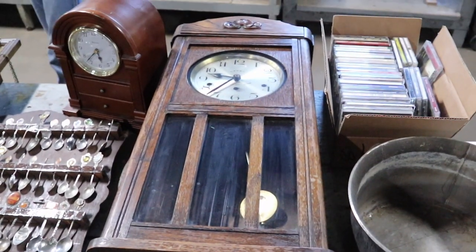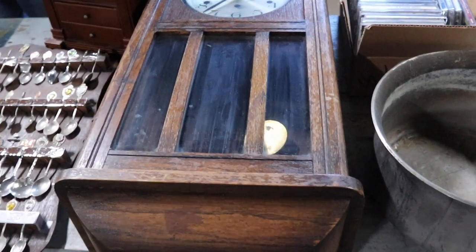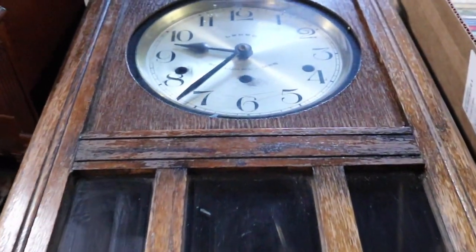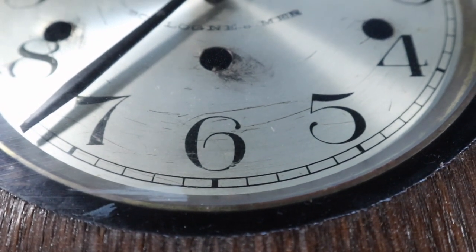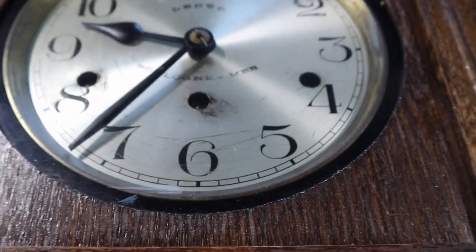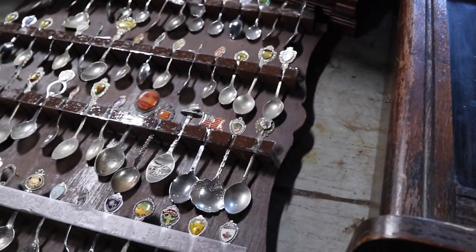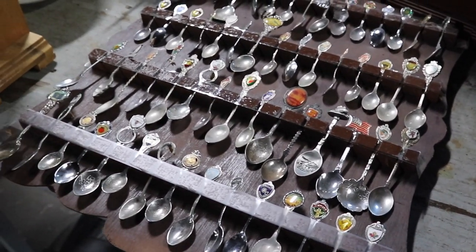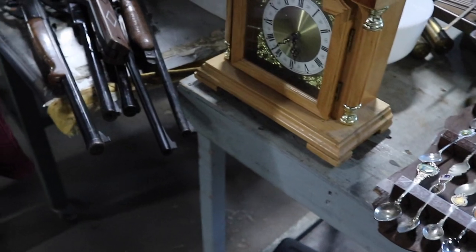The Duke clock. This looks like a German wall clock from the 30s, but it's actually made in Boulogne-sur-Mer, France, as a copy of the German styles of the time. Souvenir spoons. I don't see anything silver there. I don't think they'd leave it out if it was.